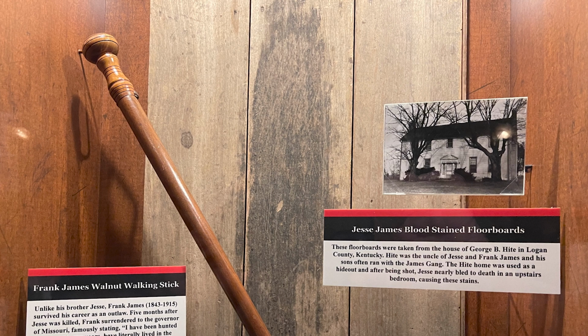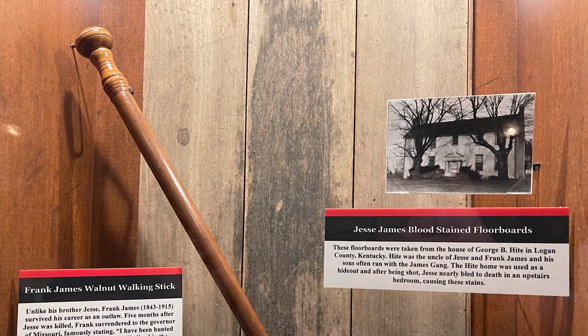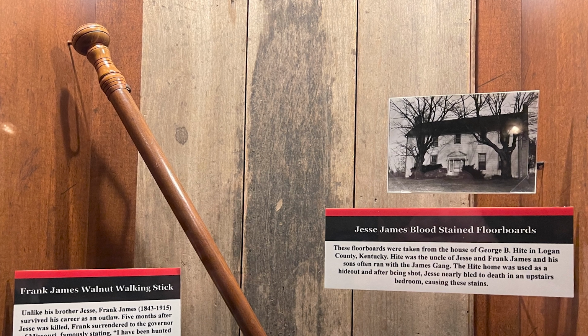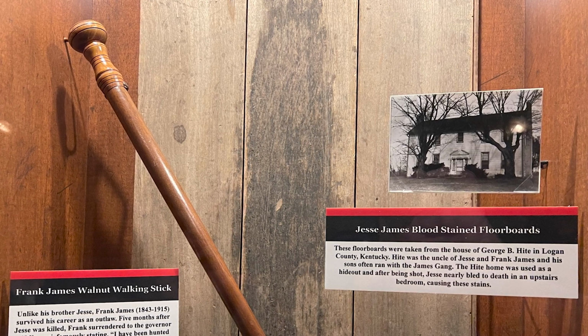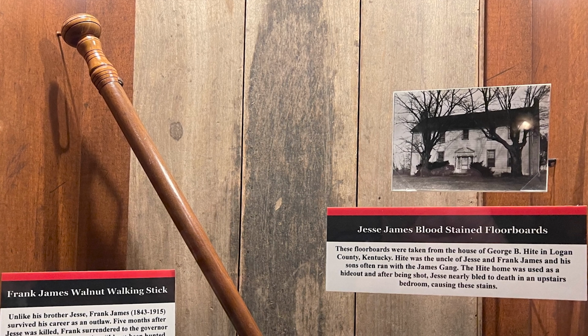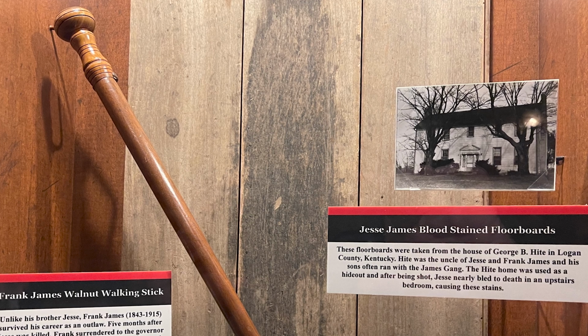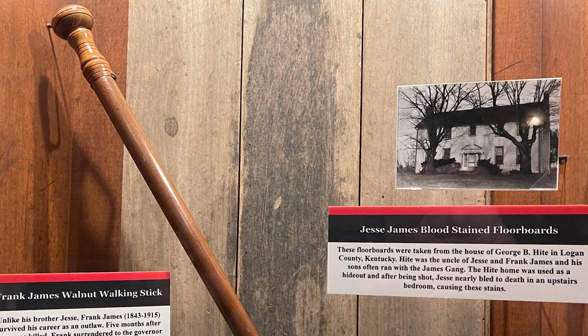This picture here is Frank James's walking stick. And if you can see in the background, the stain there in the middle of that is floorboards. That is blood-stained floorboards from Jesse James. So that's blood stains from Jesse James.